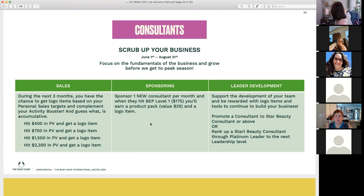I just got this apron from corporate, from that May incentive. It's a recycled organic material apron and a name badge. So they're coming up with cool stuff and caps and table runners, all these things, right? So in the next June, July, August, so this started last month, during this 3-month summer period, if you hit 400 in PV, you get a logo item. So if you did this last month already, you've got that coming to you. Write it down and make sure that you know that's coming.